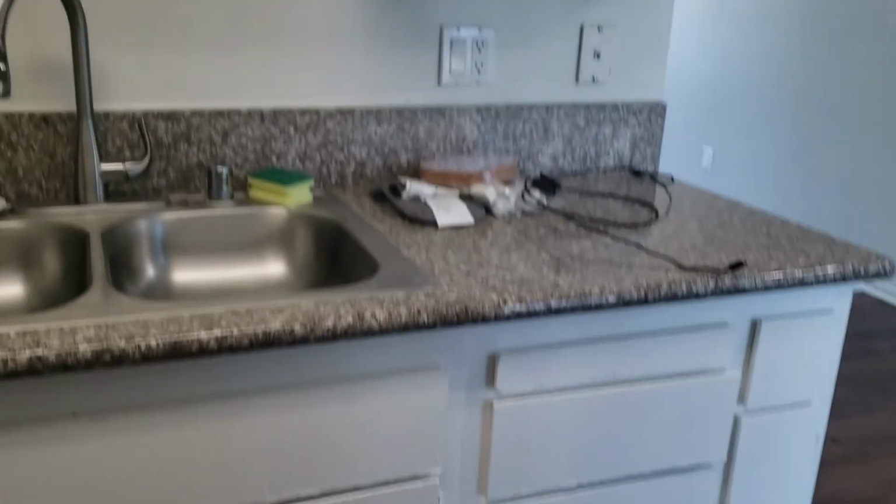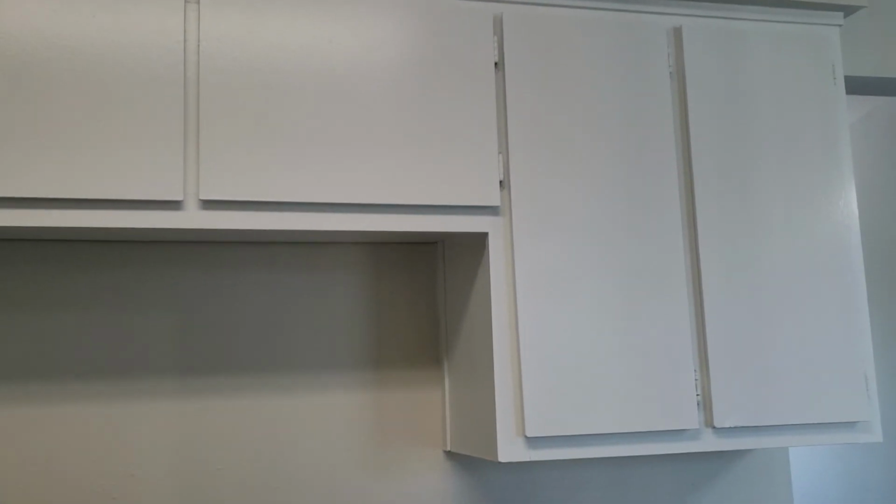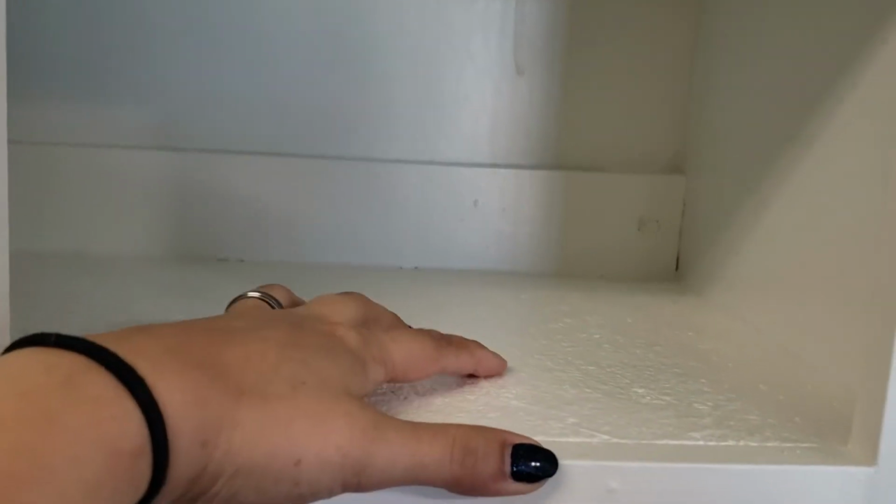All of this cabinet space in here is easily twice as big as, maybe 3 times as big as what we have currently. In the place we live in now, we have just 2 upper cabinets and 1 lower cabinet. So this will be a really nice change. I still have a few things I need to pick up, like shelf liners for these shelves because it's just painted particle board. But so far, I'm really excited.